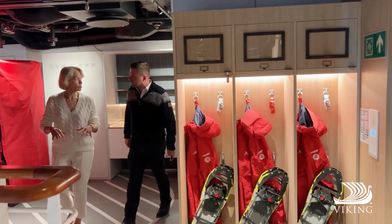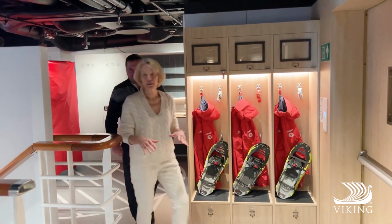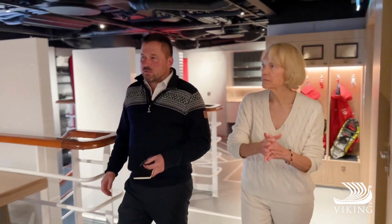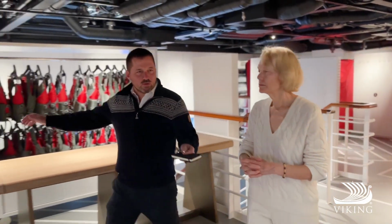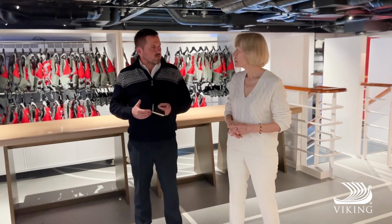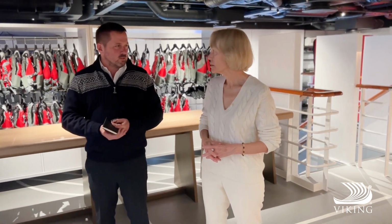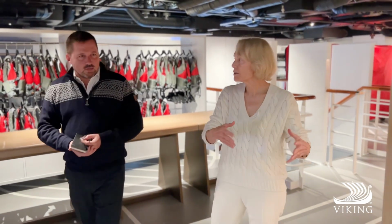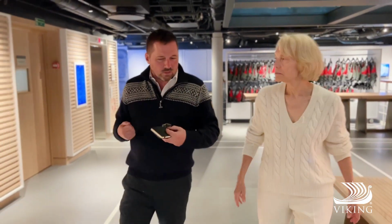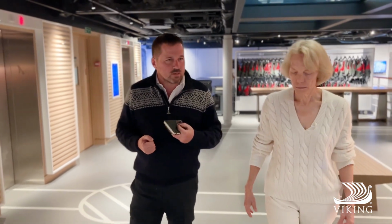Damon, I haven't been down on this level. Where are we? We are in the midships embarkation area on deck A. This is a 300 square meter space, and this is where our guests assemble to get onto the small boats, onto Zodiacs and the tenders, when we're doing operations. Can you show me where they would actually go? We'll come down from either the elevators or the stairs and assemble here. It's a nice open space for last adjustments, adjusting life jackets, that kind of thing.